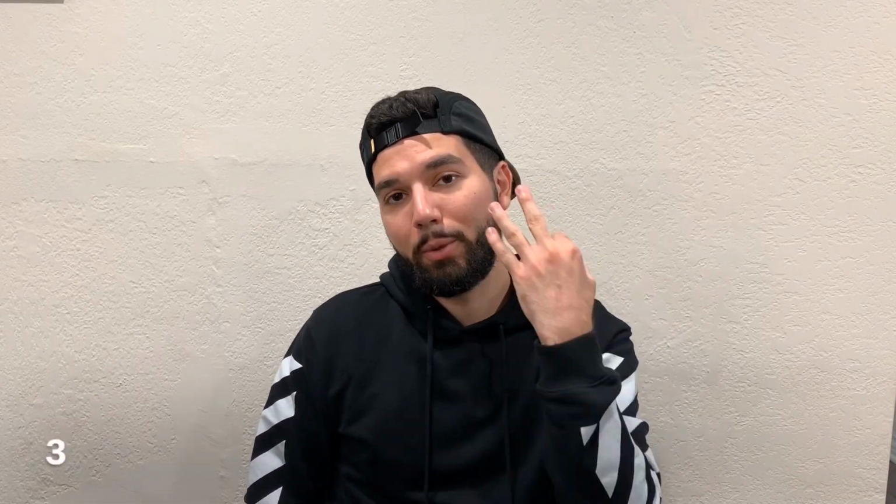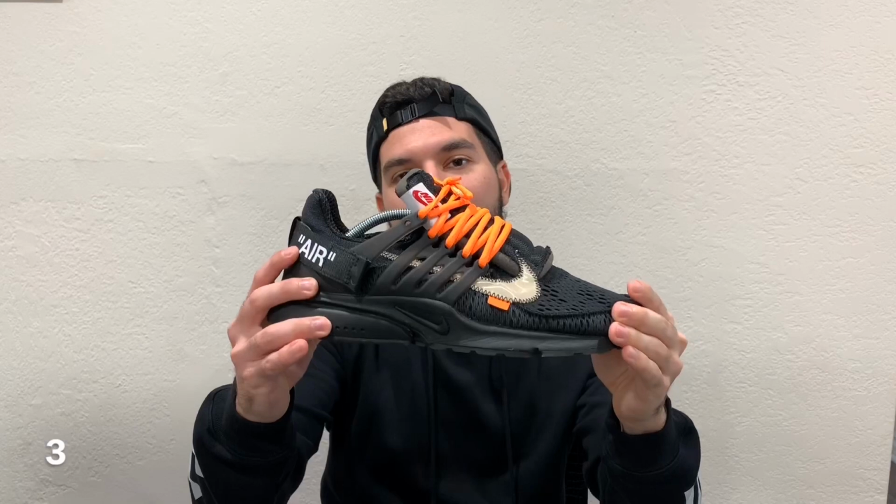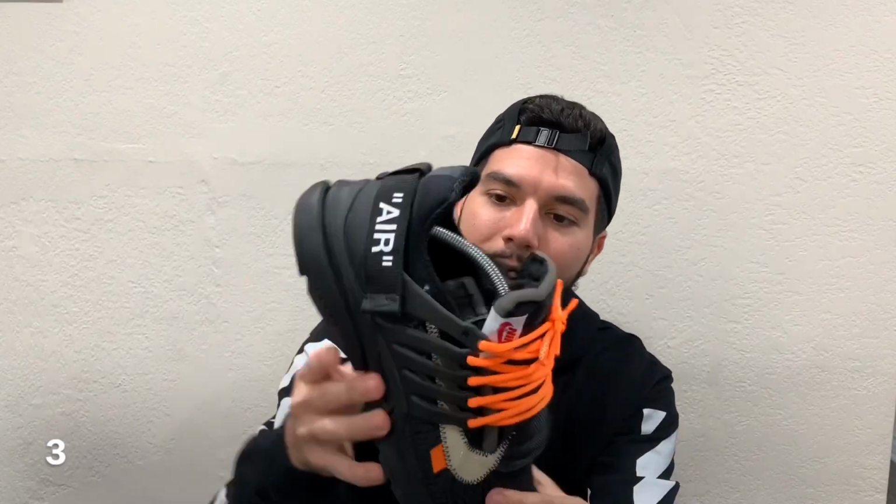We're getting into the top 3 of the list. This Nike sneaker should not be a surprise to anyone. I've always spoken fondly of this model and this sneaker. And this was really close. This was this close to being number 1 on my list, but I just couldn't put it. Coming in at number 3, we have the Off-White Presto in the black colorway.